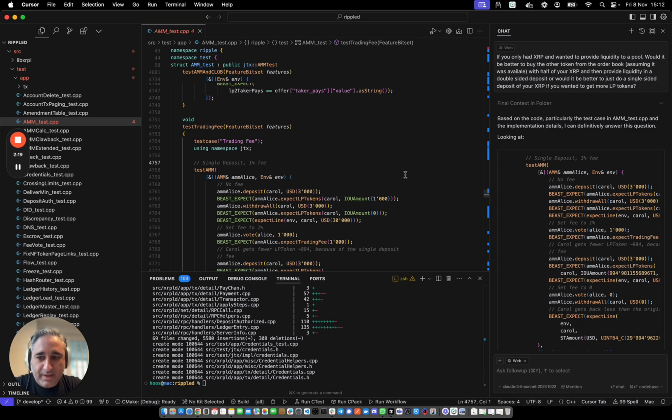So what is the actual precise context? Let me read out the question that I use as a prompt for Claude AI here. If you only had XRP and wanted to provide liquidity to a pool, would it be better to buy the other token from the order book, assuming it was available, with half of your XRP, and then provide liquidity in a double-sided deposit? Or would it be better to just do a single-sided deposit of your XRP if you wanted to get more LP tokens? So here I've been precise with the intent. The intent is for a market participant to provide liquidity to an AMM pool.